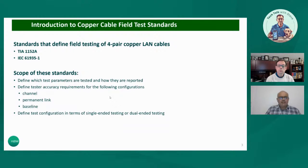Besides the parameters and their reporting, the standard also specifies the accuracy requirements of the test equipment. Now, this is important because every tester is in the end a physical equipment which has its own capacity and limitations. For testing a specific category, let's say Cat 6A or Cat 8, there is a need for a certain level of guaranteed accuracy for measurements that can be relied on. And so the standard specifies those accuracy requirements for three configurations: channel, permanent link, and baseline.